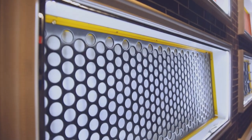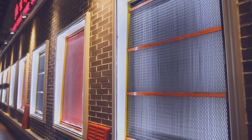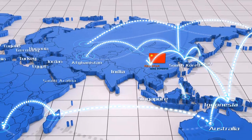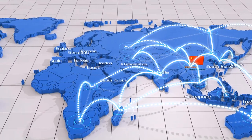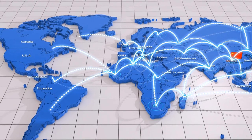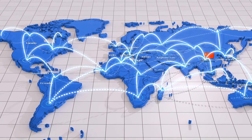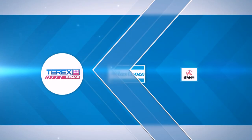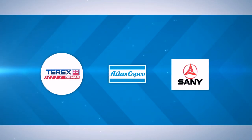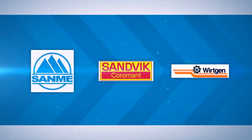Redstar Wire Mesh Company has a set of strict procedures to control the quality from materials to final product shipping. Our products have been widely accepted by clients worldwide for their high durability, precision, and impact resistance. 90% of our products are used in international markets because they can be perfectly matched with various kinds of vibrating screens, including international brands such as Wirtgen, Atlas Copco, Sandvik, Metso, and others.